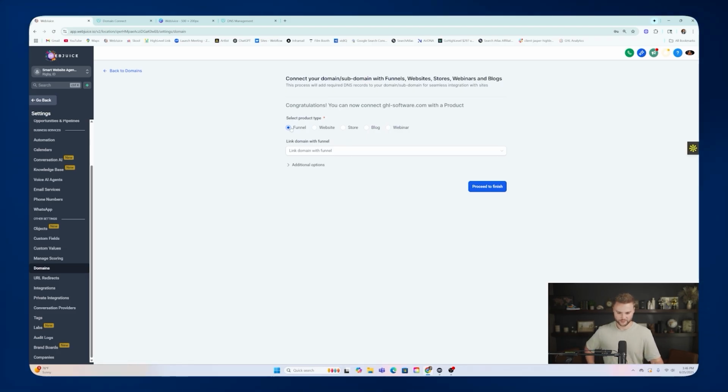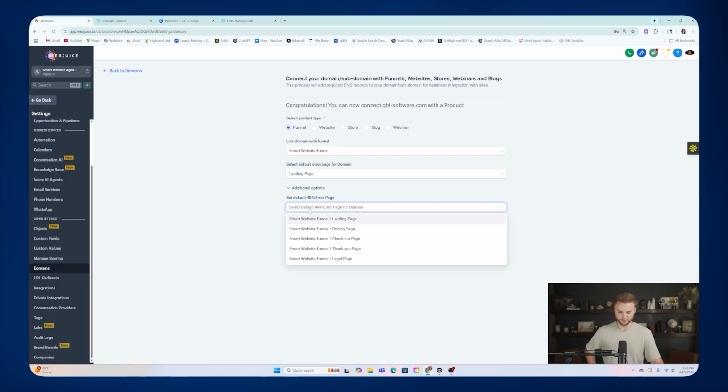Now that it's hooked up, it'll take you to this page. We're going to select funnel, and then we're going to select our smart website funnel. You can name this also like the name of your agency, so I could call this Web Juice funnel or something like that. And then we're just going to take the main landing page as the default page. And then we can also select a 404 error page. We can just select the landing page for that too, and then click proceed to finish.